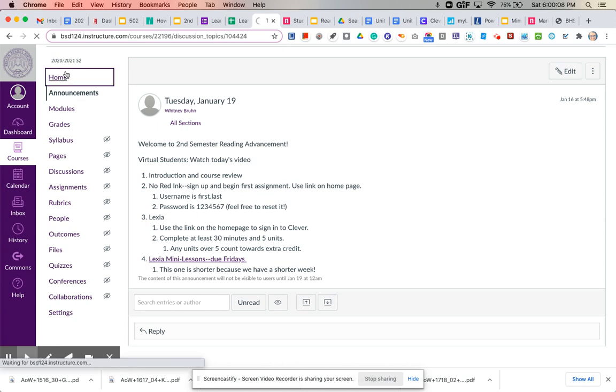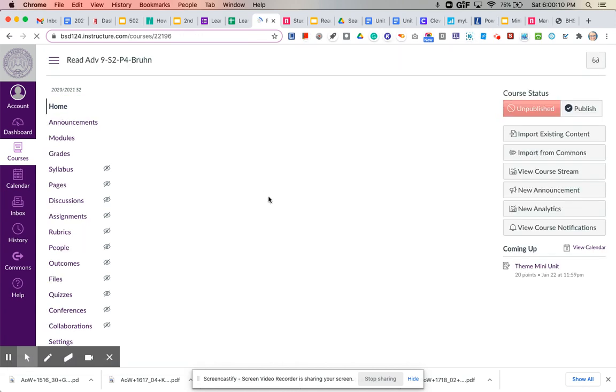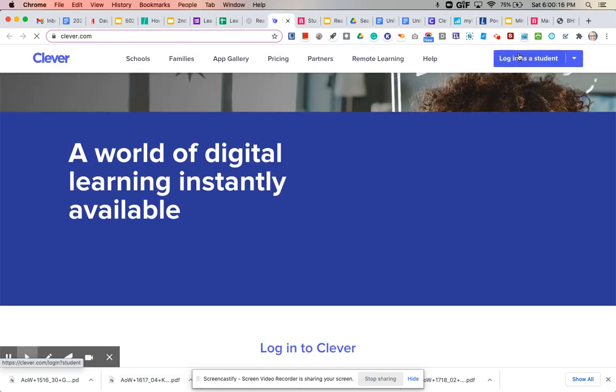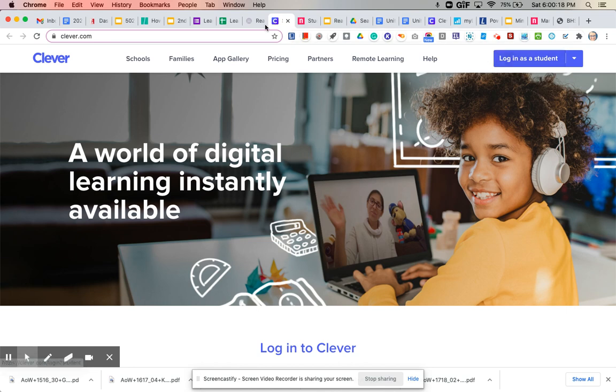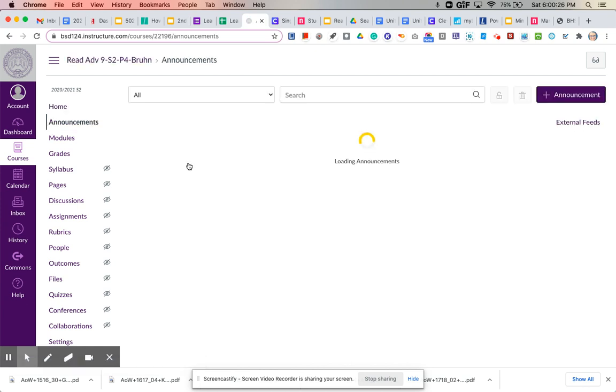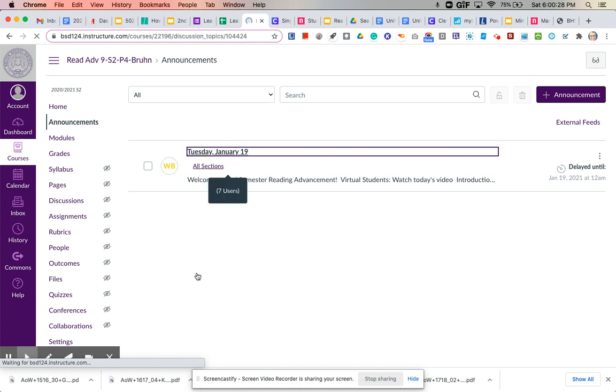You can access Lexia by going again to our homepage and clicking on the link for Lexia. That will take you to Clever. Clever will allow you to log in using your Gmail account, and then you just click on the Lexia Power Up button.